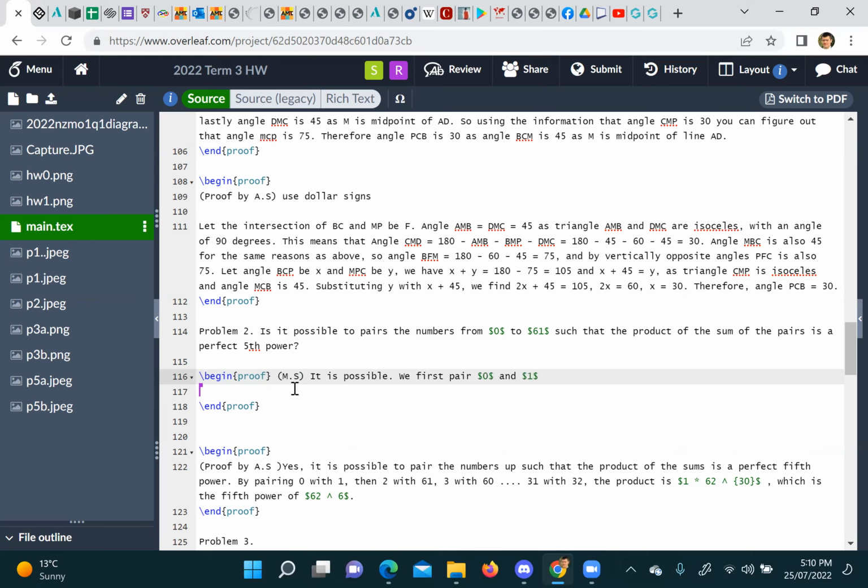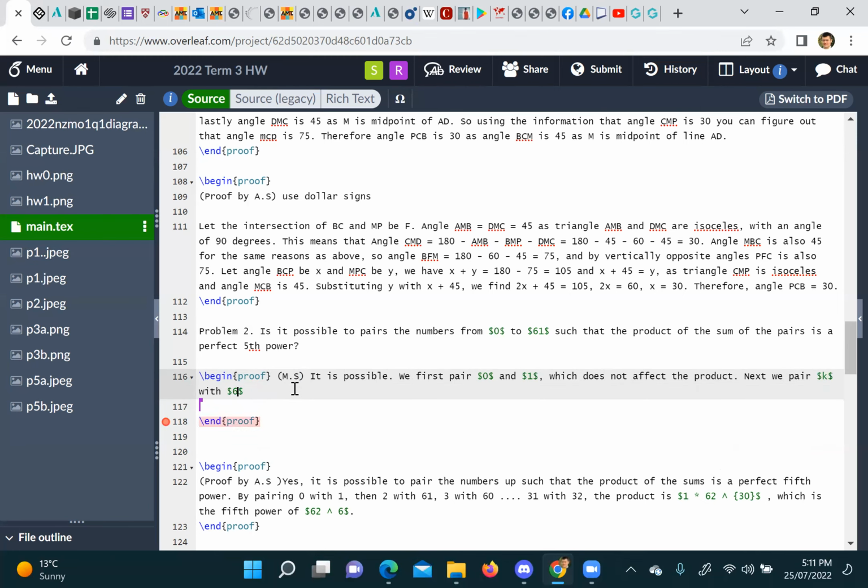So we first pair 0 and 1, which does not affect the product, as 1 to any exponent is 1. Next, we pair. Okay, so this is maybe a concise way of saying it. We pair k with 63 minus k for all k greater than or equal to 2, yeah?